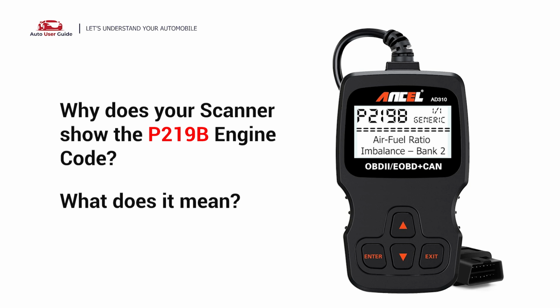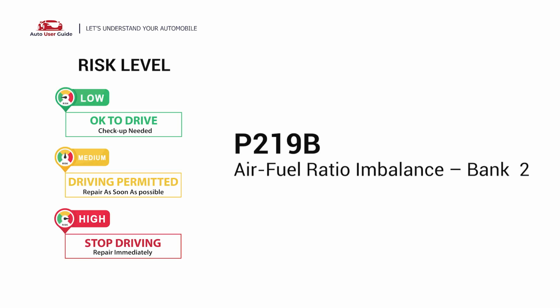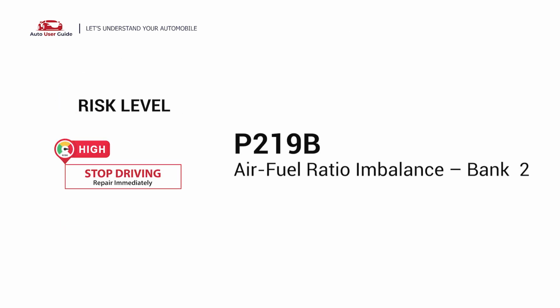Why does your scanner show the P219B engine code? What does it mean? P219B is a diagnostic trouble code for the Bank 2 air-fuel ratio imbalance.